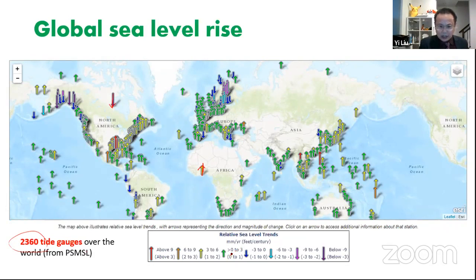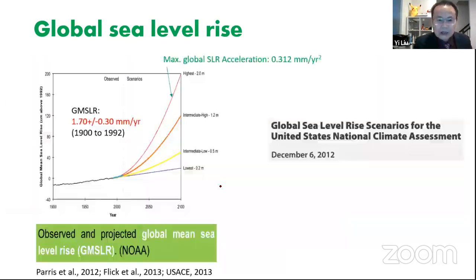Then you will see values like this red value here. This is the Houston area somewhere. New Orleans, you know, is above 9 millimeter per year. The Chesapeake area here is about 3 to 6 millimeter per year.